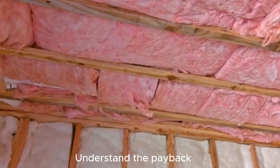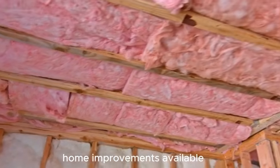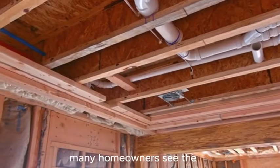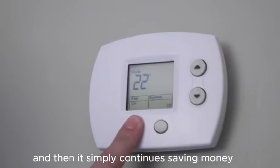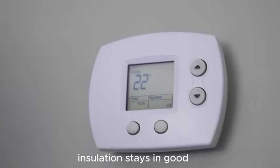Understand the payback. Loft insulation is consistently one of the fastest paying back home improvements available. Because the materials themselves are relatively inexpensive and the job doesn't require specialist tools, many homeowners see the cost of the upgrade recovered through lower energy bills well within a couple of heating seasons. And then it simply continues saving money year after year for as long as the insulation stays in good condition, which, if it's protected from compression and damp, can be decades.